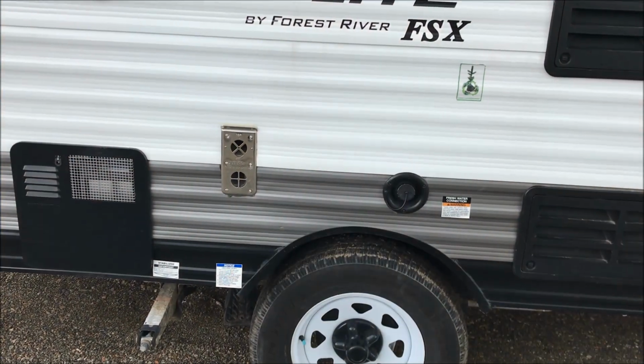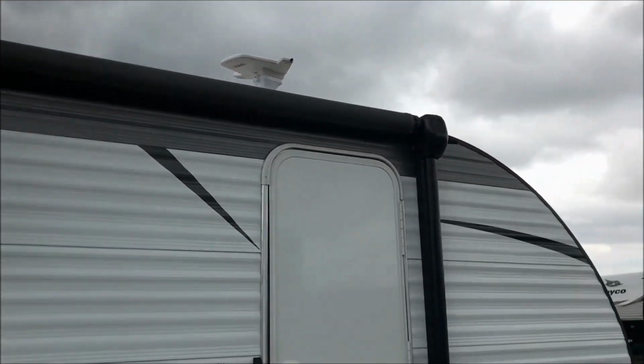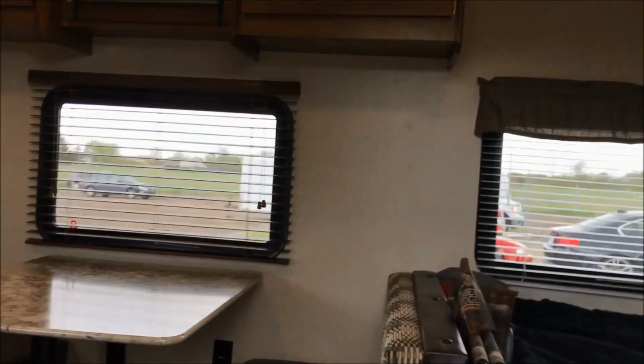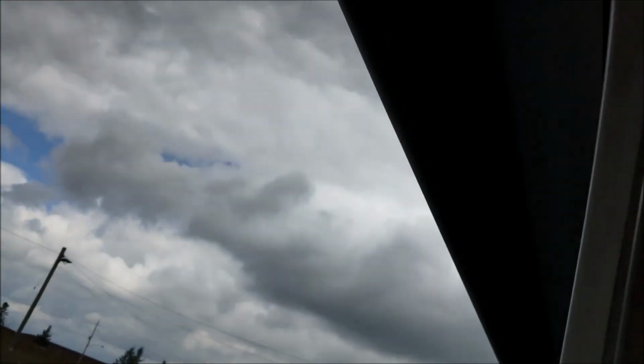Another thing that we love about the trailer is the power awning. You know, the power awning is an absolute blessing. On our pop-up camper, we had a bag awning where you had to unzip the bag and mess around with all that. It was a giant pain in the ass. But with this sucker, you just come inside the trailer, push a button. I'm not going to take it out all the way because it's windy, but out she goes. If it gets windy, you got to bring it in. No problem. Push a button, bring it in.